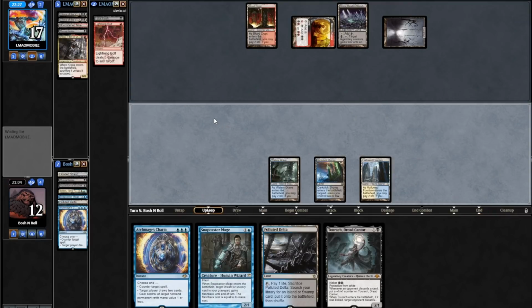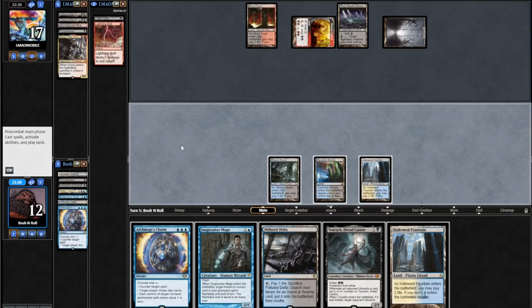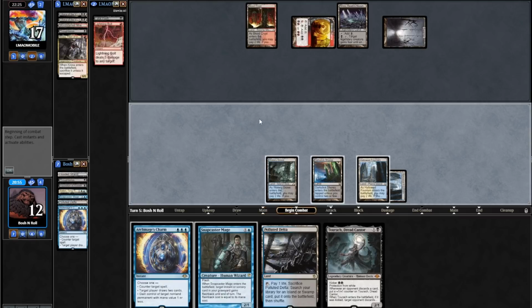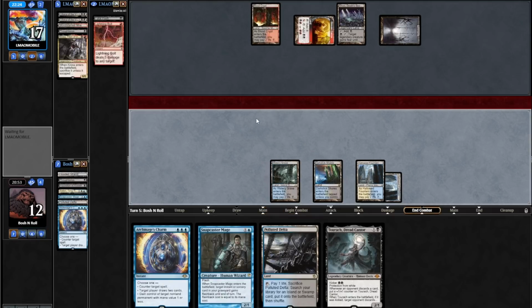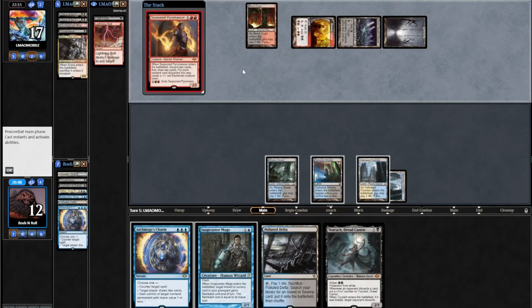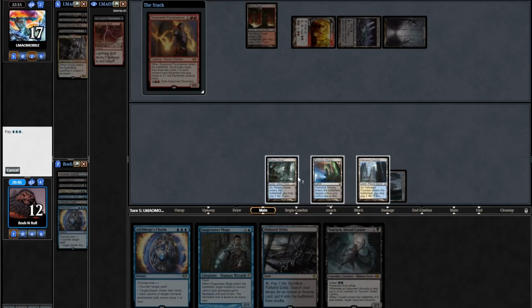King Tarkir. Oh, I cannot play Tarkir right now. I need to protect myself from Kroxa. Tarkir just gives them the fifth card for Kroxa. It also dies to both of the removal spells in their hand. Old Pyromancer. I'm going to counter this thing.